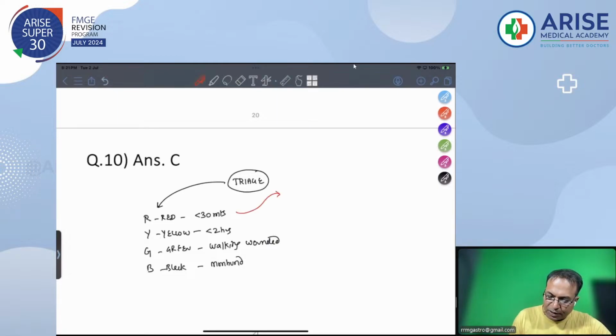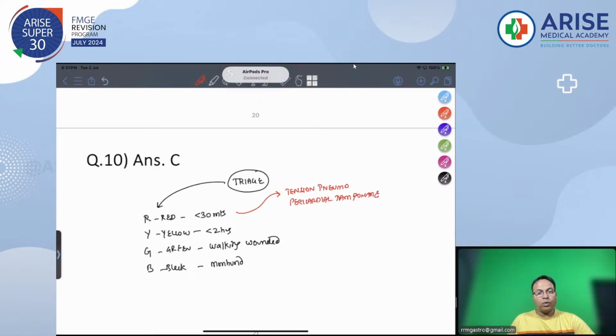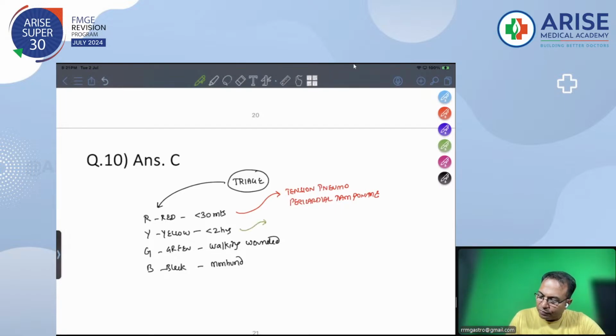So in red comes tension pneumothorax, pericardial tamponade, and all will come under red. Okay. So green is ambulatory or walking wounded. No need to admit them. Let them go to their native place. Yellow includes femur fracture, fracture of bigger bones, where there is a huge amount of blood lost. So black includes crush injury of skull.